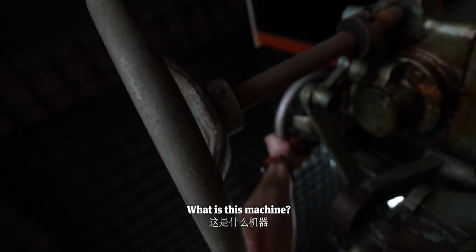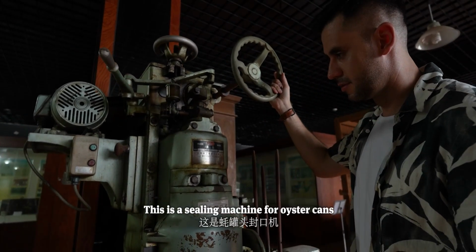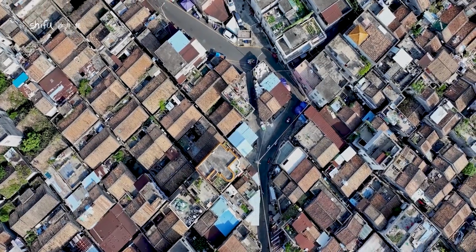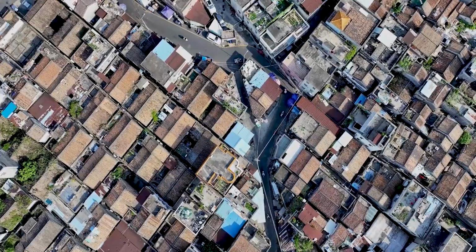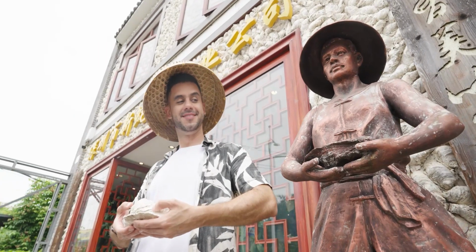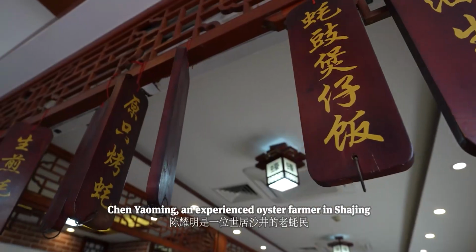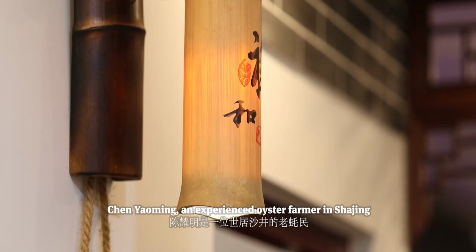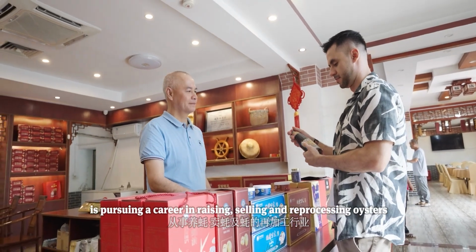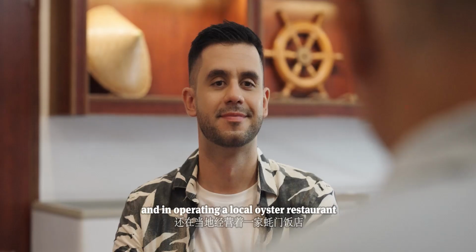What is this machine? This is a sealing machine for oyster cans. Chen Yaoming, an experienced oyster farmer in Shajing, is pursuing a career in raising, selling, and reprocessing oysters and in operating a local oyster restaurant.